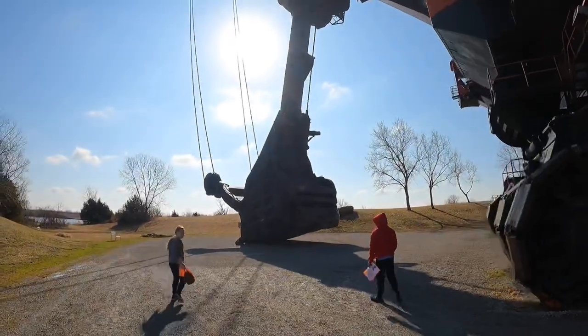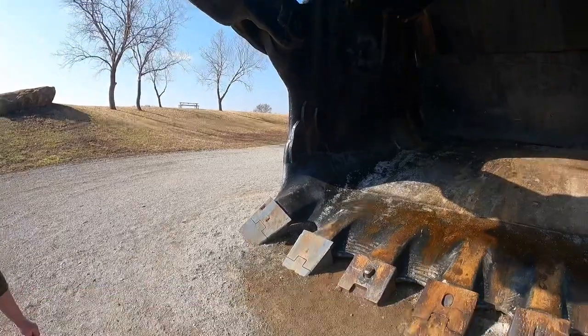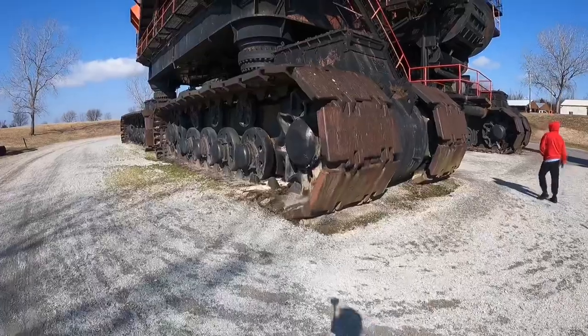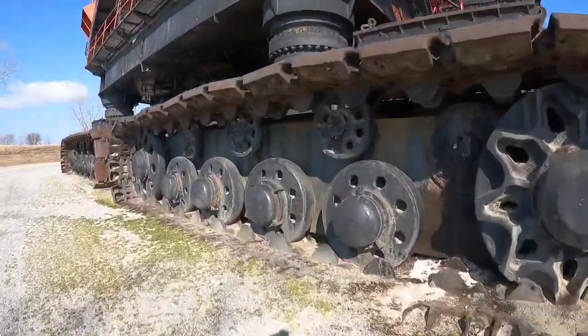And then onto the bucket of the shovel. This bucket could fit an average-sized pickup, or maybe even two. Then onto the crawlers. There are four crawlers on Big Brutus which move this giant shovel.